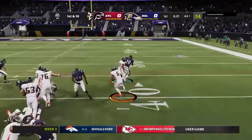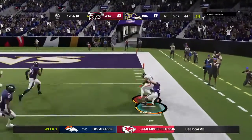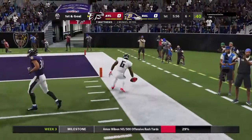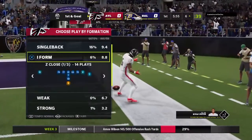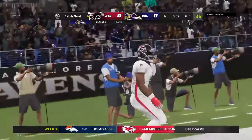Now a give, right side, Matthews. He's got the first down here inside the 30. And he's all the way down to the 6-yard line. 38 yards on the scamper there. That was excellent from start to finish, from the blocking to the running, just well executed.